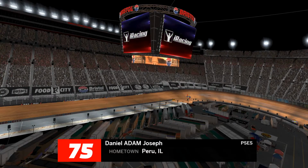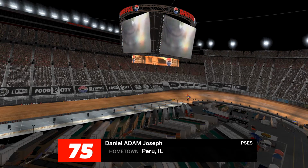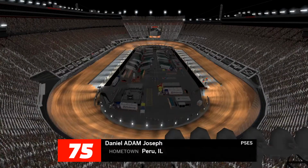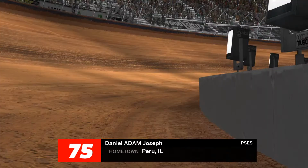Bristol's not one of my favorite tracks, but it's something different, so I threw it in the schedule, and it was all in all a pretty good race. Really good racing there in the middle of the field. I mean, it was really good, and those last 10 laps after that yellow on 20, I think it was, we were just battling every corner for position. So it was a little interesting, and it was a lot of close racing. But that's what you like to see in late models.